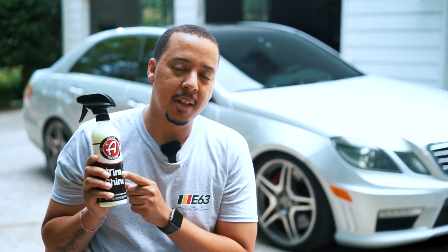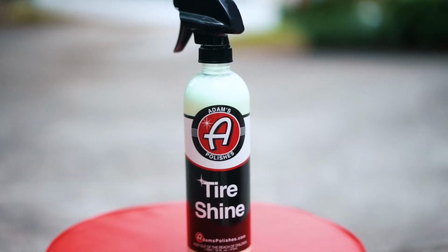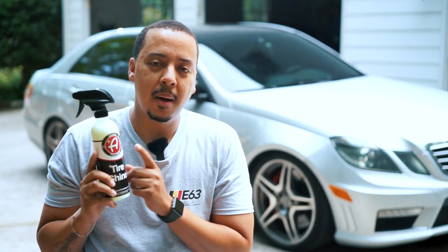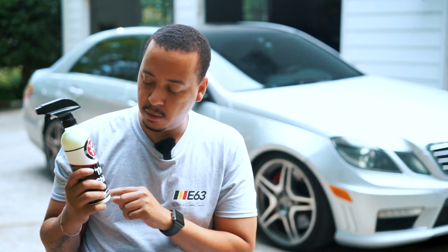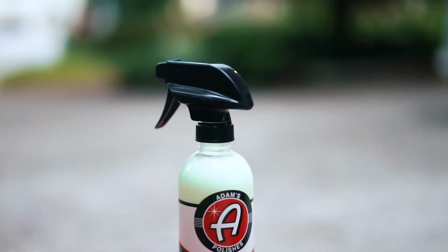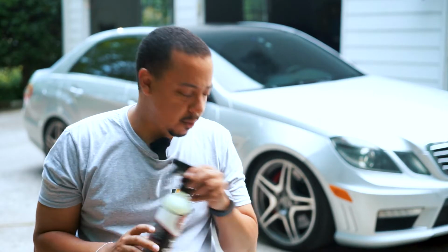So for the new ones that I'm going to try, we have Adam's Polishes. Adam's Polishes is a big name in the automotive car wash products or car care products, so I'm hoping that this is going to have good results. This is the Adam's Polishes Tire Shine. It's a spray-on. It has this kind of glow-in-the-dark color, and it smells like bananas. That's going to be the second one we try.